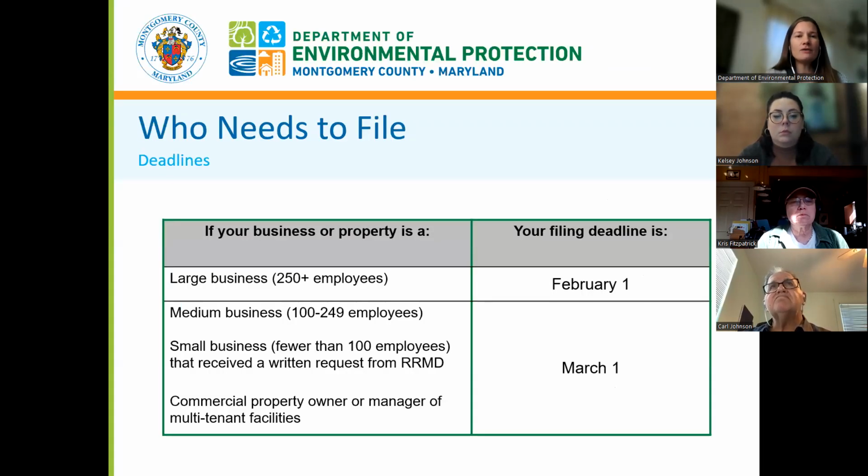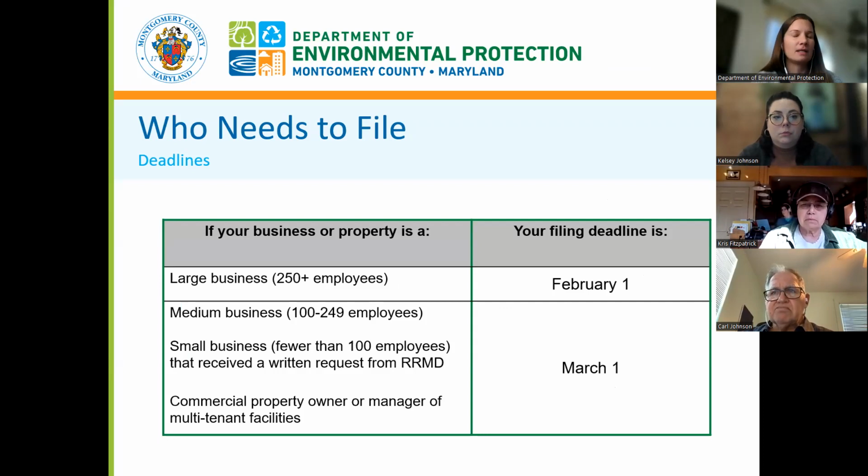Who needs to file? This is a question we get frequently, so there is a pretty clear definition of who needs to file. Large businesses, if you're filing for your business, not a property manager, and you have over 250 employees, not globally, but locally, 250 employees who report to a site, then you are considered a large business and you are required to file a report. The due date for those businesses and those reports is February 1st. So we're coming up in a couple of weeks.